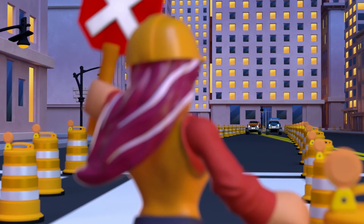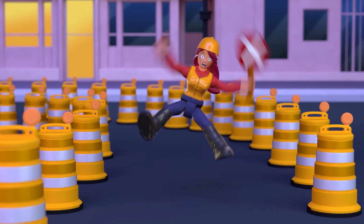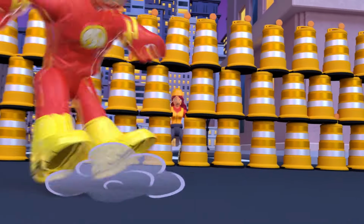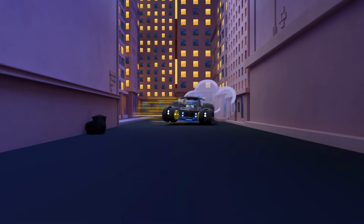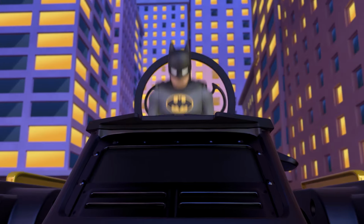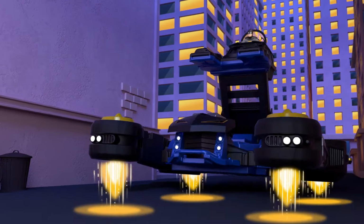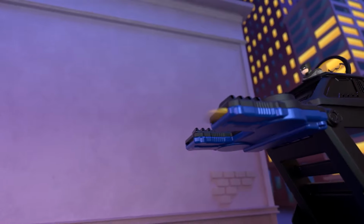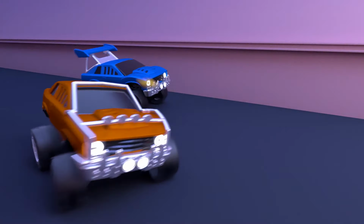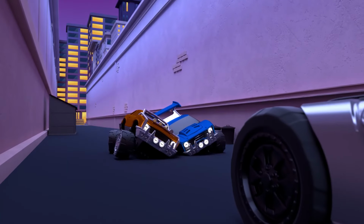Oh no! The street is blocked! Watch out! The Flash will sing him something. Yeah, great idea! Oh, they're in trouble now. Batman will stop them. Whoa, the Batmobile transformed! Did you see that? Get him, Batman! Bam, bam, bam! Can't drive without wheels, can you? Busted!